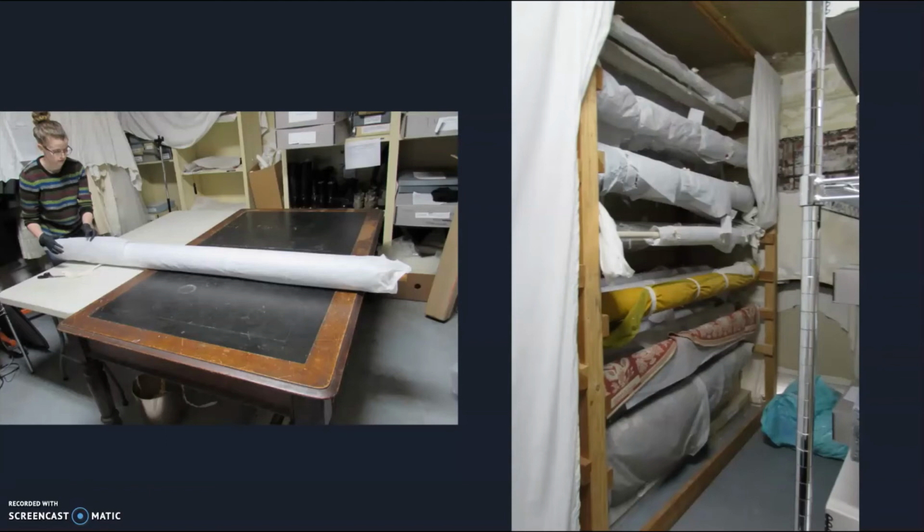Also, if they're smaller, you don't really need to roll them. You can lay them flat in a box. And also, you can kind of include in the folds, you can take some rolled up tissue paper to kind of prop the fold up a little bit so it's not such a harsh bend in the fabric.